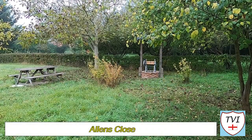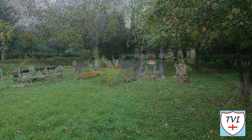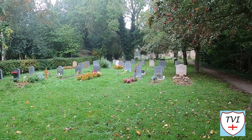At the end of the estate is what's known as an amenity area. I'm not 100% sure what this is actually for, but it's joined to the churchyard. This is dedicated to St Peter and probably originated in the 11th century, but most of it was rebuilt in the 14th.